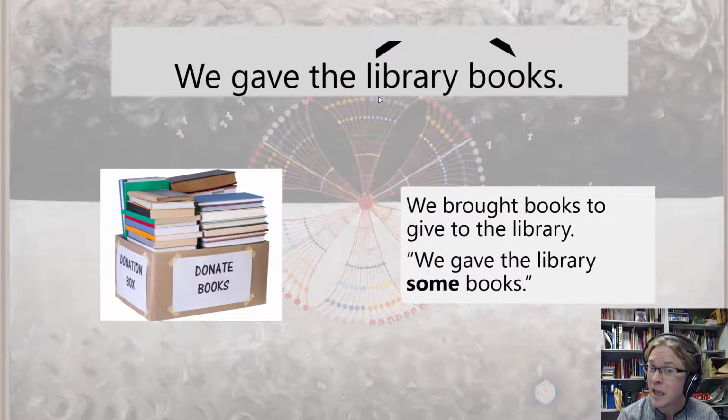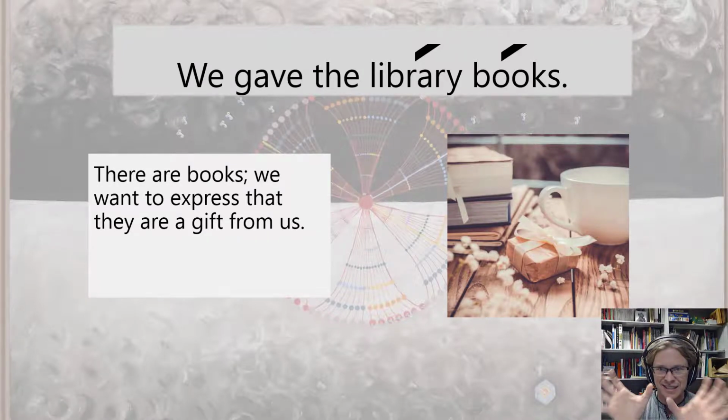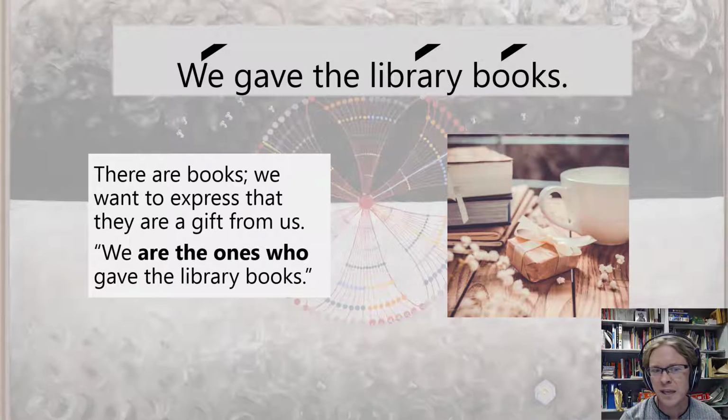Because this could mean, we gave the library books. Library books. Again, similar thing from before. Library is an adjective. So library books is a set, like as if it's almost one word. And maybe on this one we would even stress we, because maybe there's some books on the table with other things, and oh, who gave these library books? We did. We are the ones who gave the library books. It's a little bit of a strange sentence, but I think you get the idea.